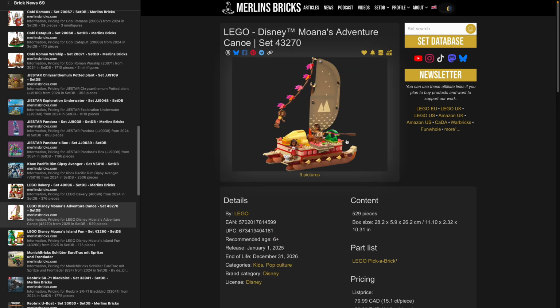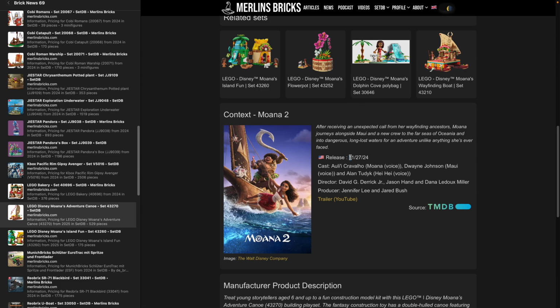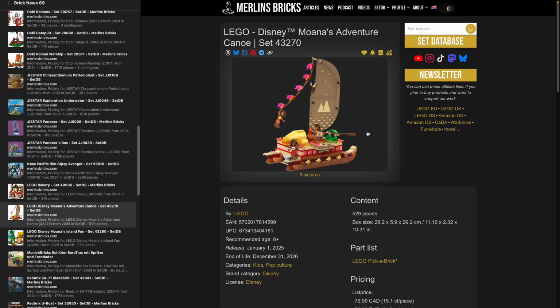With that, we're moving on to 2 Disney Moana sets. I think this is for the second movie that is actually going to come out. I do have this information here actually. End of November, I think, is the release of Moana 2, and so I think these sets will release January 1st. So presumably they are related to the second movie, which, because I haven't seen the first, nor do I intend to see the second one, I guess I'm not the target group.